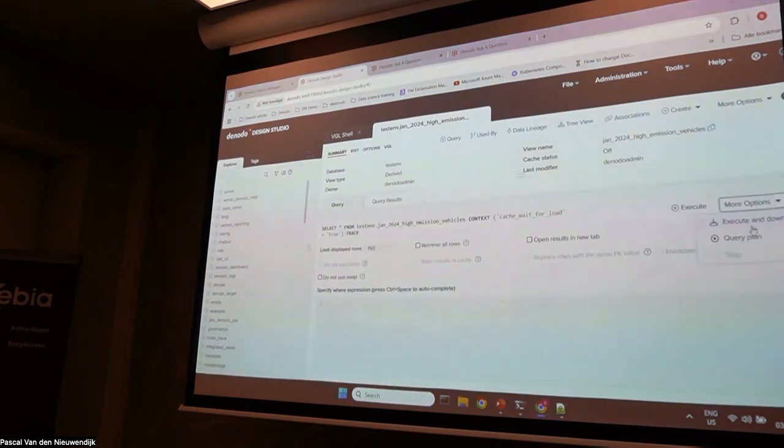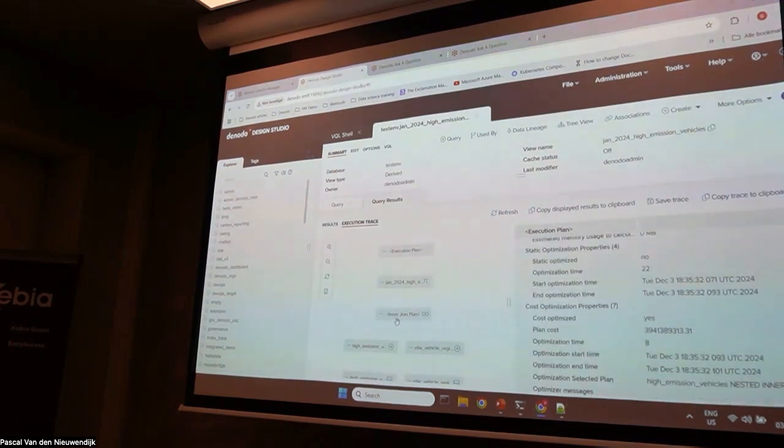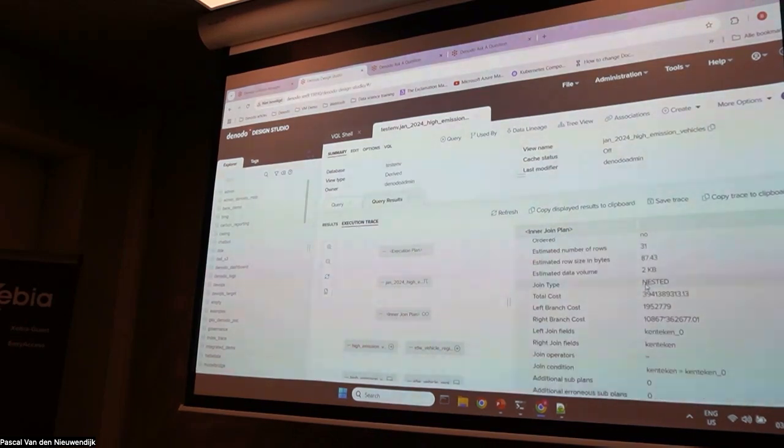If I'm interested in what the query plan does, I can immediately show you and click on join. Now in this case, I'm choosing a merge join, but I'm forcing it in this case to do that merge.